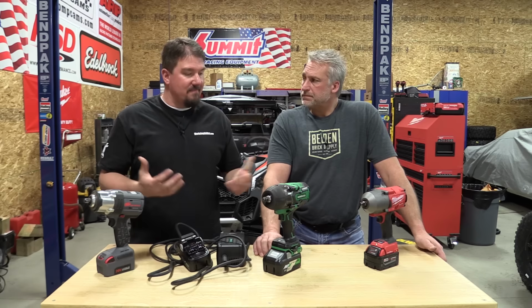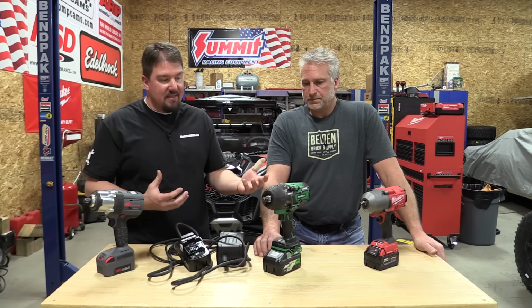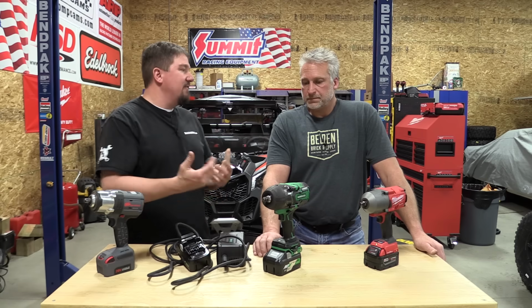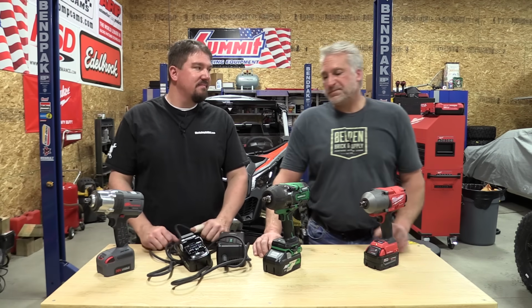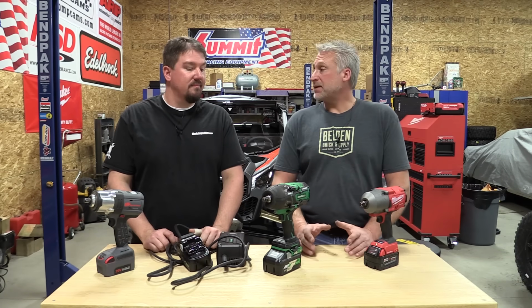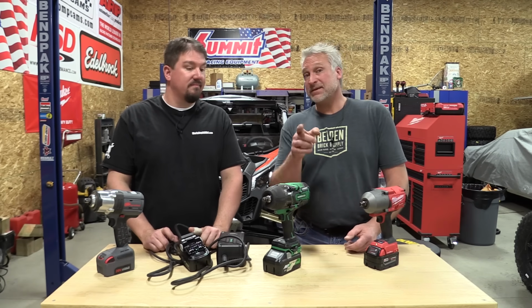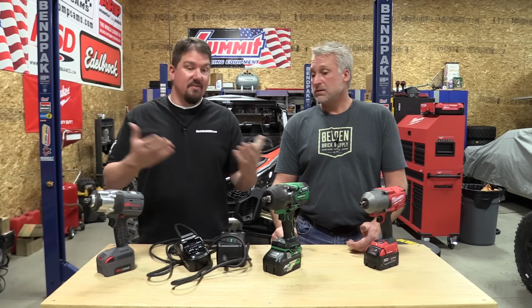Other than that, I dig what they're doing. It's just not in our field. Like I said, it's definitely a good impact wrench. It just doesn't fit us. Doesn't mean it's not going to fit you. It might, if you're in construction, this is it.